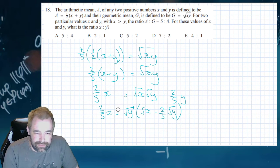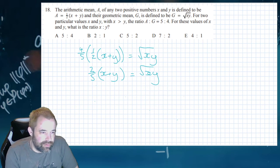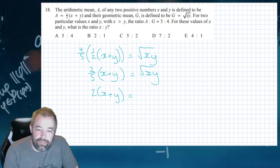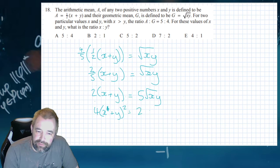Thank you. Laplace, you're good at this, aren't you? So we're going to go back to, yeah, that looks like a better way of doing it. I didn't like what I was doing. So you've got two lots of x plus y equals 5 of root xy. And then we're going to square both sides. So we're going to have 4 lots of x squared. Well, I'm going to write x plus y squared is 25xy.